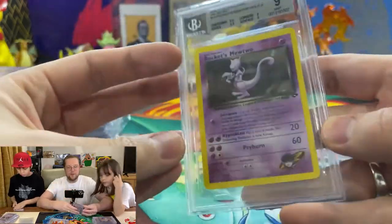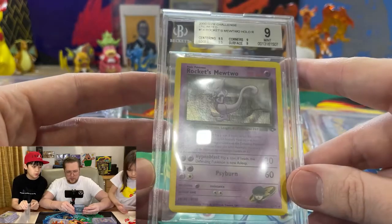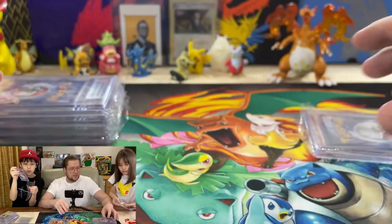So that's the problem with the vintage cards as well. It's always the corners and it's very hard to grade. But hey, happy to get the 9. Yeah, like you said, it's a great card.